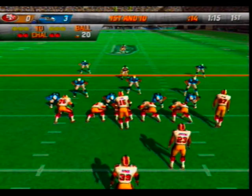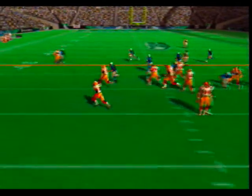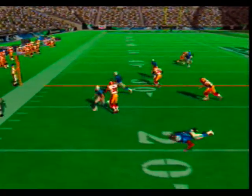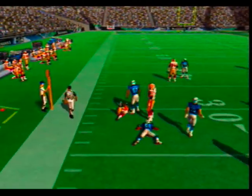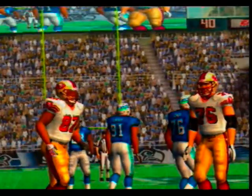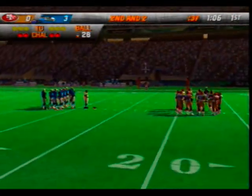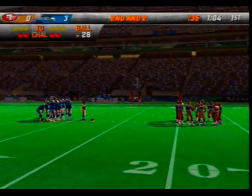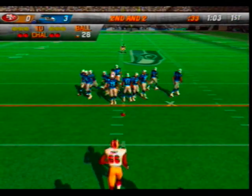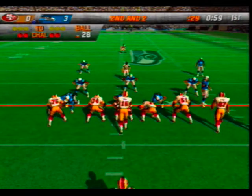First and 10. Tosses it left. What a stiff arm. Witherspoon is there for the tackle at the 28-yard line. Parker running hard, going right through the arm tackles. Ball on the 28-yard line.